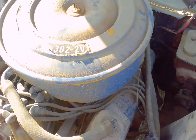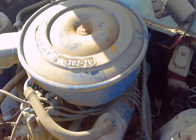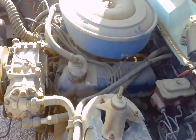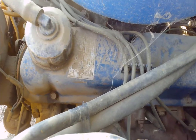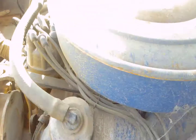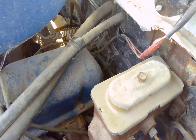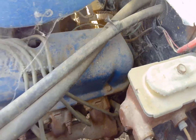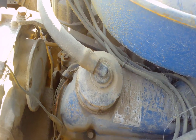Hopefully you can see that. I really can't. But it's the Mercury 302 2-barrel. I do believe that this is the heavy-duty block because it's a 69. But won't know until I can take it apart and restore it. But everything around here, it's looking absolutely wonderful. There's no leaks. Aside from the back that there might be a seal leak of some sort, because that transmission is really, really covered. The engine's been very well maintained, so I got that going for me at least.